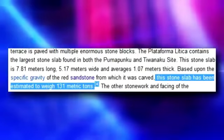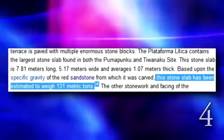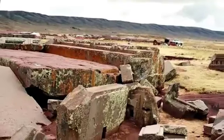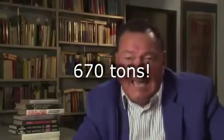Von Däniken continues building up this false dilemma. One of these platforms is 800 tons. This is very incorrect. The heaviest block at Pumapunku is 130 tons, and most of the stones are much smaller than that. So he's off by a whopping 670 tons. Unfortunately, we will come to expect this kind of thing from Von Däniken as we progress.